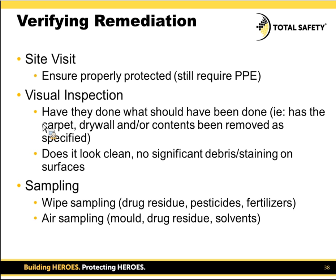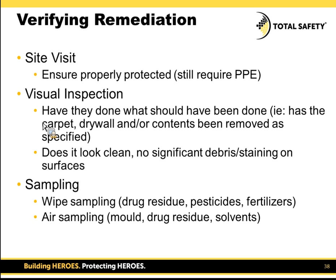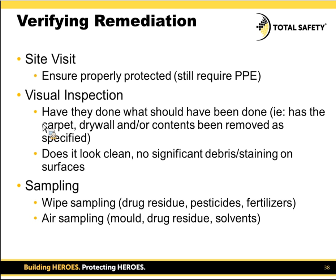And does it look clean? So can you actually see dust on the surfaces? Is there staining that's still there? If it doesn't look clean and they haven't done what they're supposed to do, we usually don't go much further than that because the sampling is probably still going to detect elevated levels.